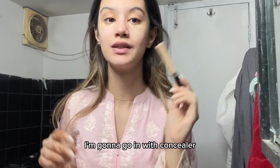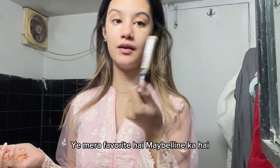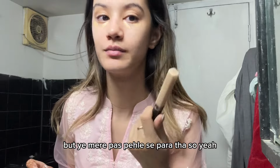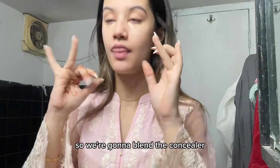I'm gonna go in with concealer, which I'm already using. It's my favorite, Maybelline. If you guys are boycotting, you'd know that Maybelline is on the list, but I blend using my fingers mostly, so we're gonna blend the concealer.